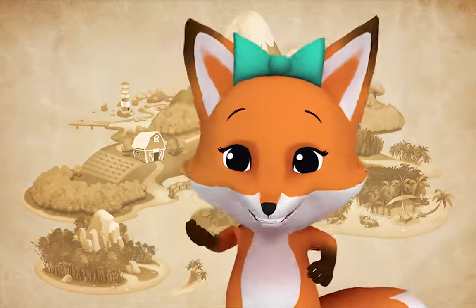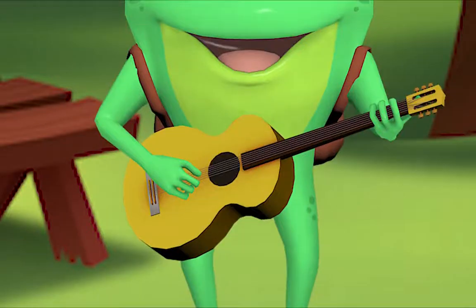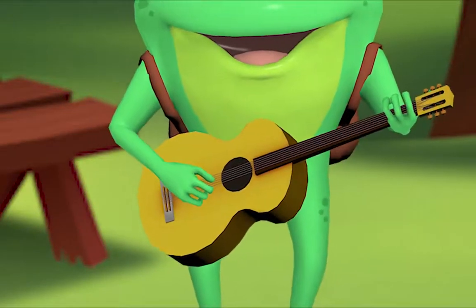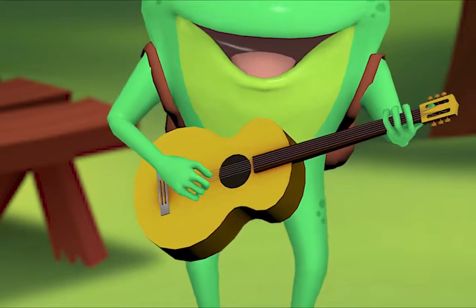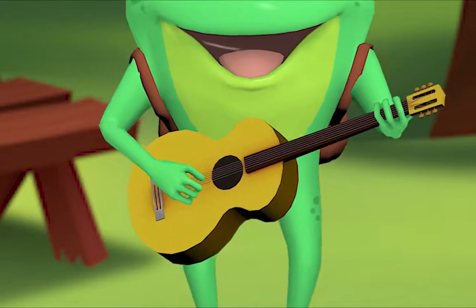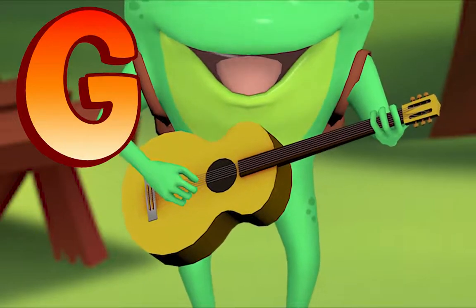Let's find some beginning letter sounds. Oh, look! Mr. Frog's guitar! G-g-guitar! G-g-guitar! Do you hear that? Guitar begins with G. G-g-guitar!